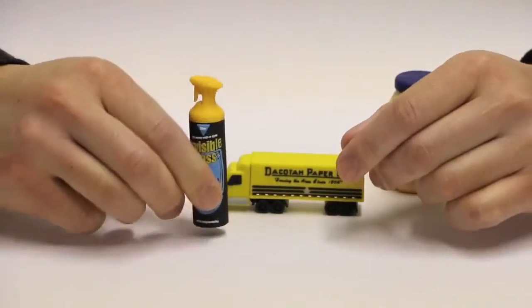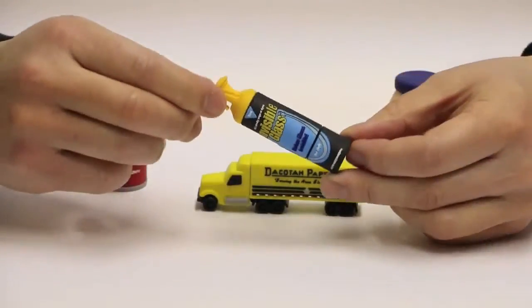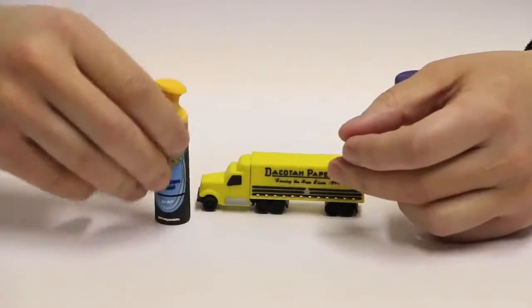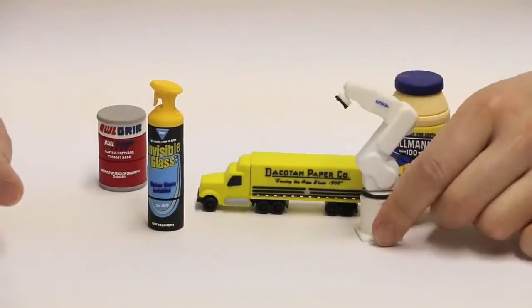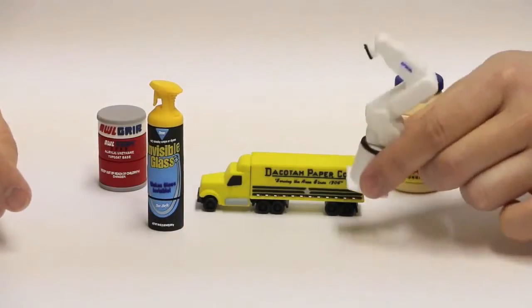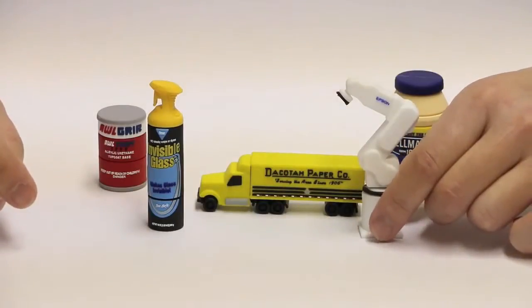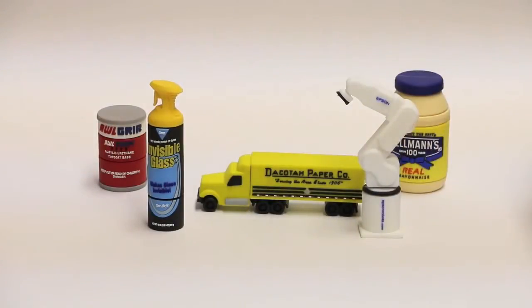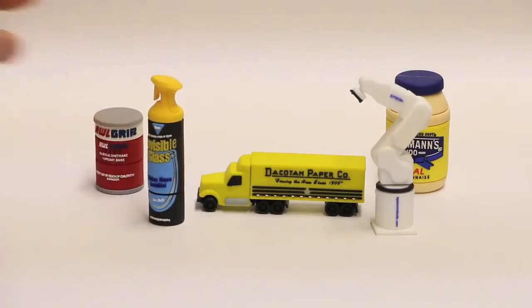All the drives I'm showing here are usually between 2 and 4 inches in length, about 1 to 3 ounces in weight, and with memory capacities ranging from 128 megabytes up to 64 gigabytes. So all the drives that I have on the table here are 3D drives.